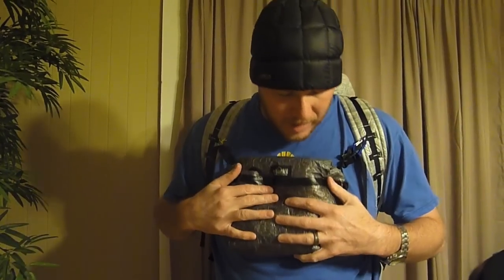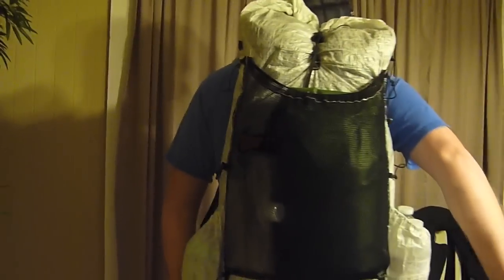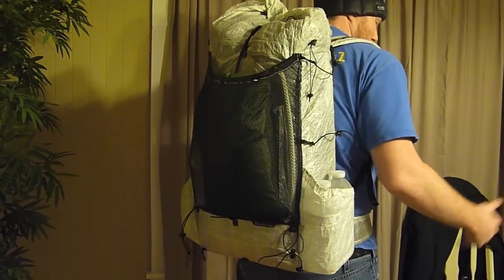I am considering not using the sternum strap, because if I use this in place of the sternum strap, then it feels like I can't use the sternum strap and I can't pull the shoulder straps in just a little bit, and it feels like possibly my straps may kind of slide off the side. But other than that, you can see how it is. I'll tell you right now, that's the back of it. And John, you're probably not liking what you see there. I'm working on it.